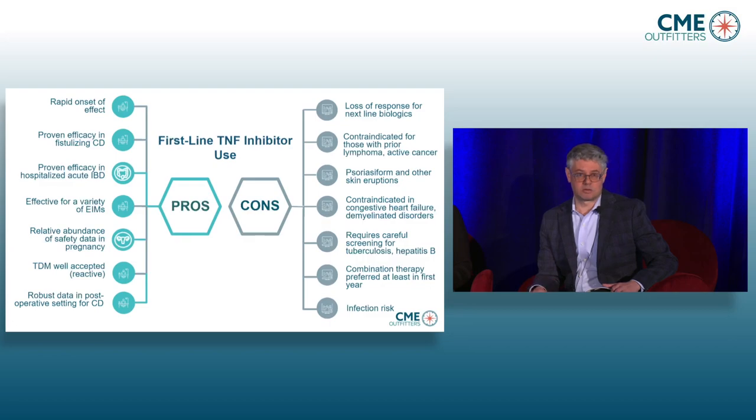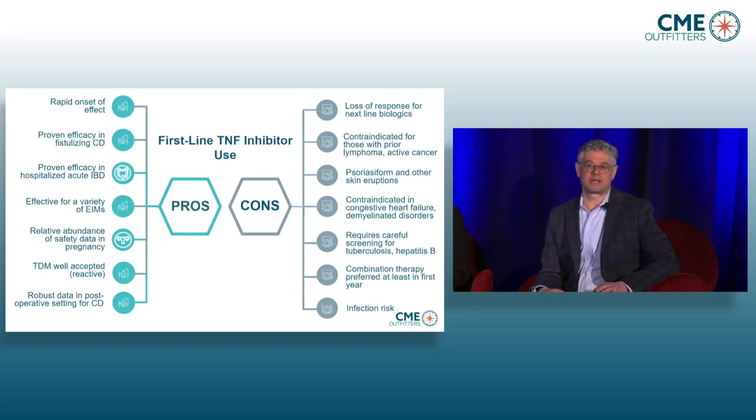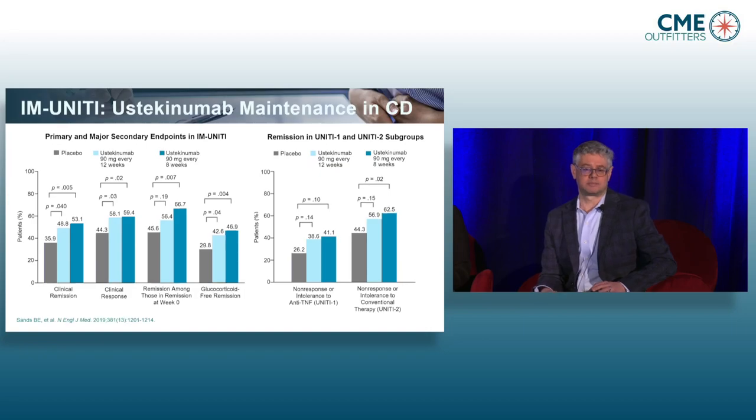We certainly need to be screening for infections, particularly TB and hepatitis B, before starting, as we do with most of our other advanced therapies. And then, as I'll show you, some of our strongest data with anti-TNF therapy is in combination with thiopurines. And how comfortable are we with that? So I think that also may be a topic of conversation: when we do use anti-TNF therapy, what is the role of combo? And then, of course, the infection risk that is endemic to them.